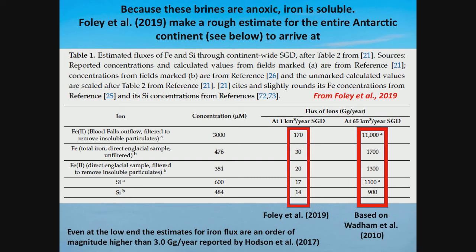Also, a recent paper by Hodson et al. in Nature Communications estimated about 3 gigagrams per year of iron coming out of groundwater across the entire continent of Antarctica. So our values are still an order of magnitude greater than what Hodson estimated, but a couple orders of magnitude lower than what we used to estimate 10 years ago.